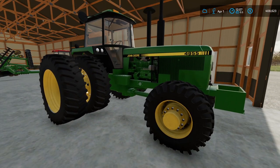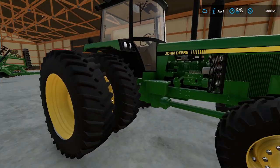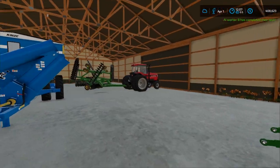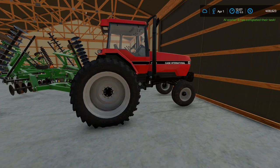We purchased a 4955. It was some awesome role play, but I deleted it off my computer. 4955, it's right around 200 horse. She's turned up a little bit. And then we also had the 7110 that we had previously.